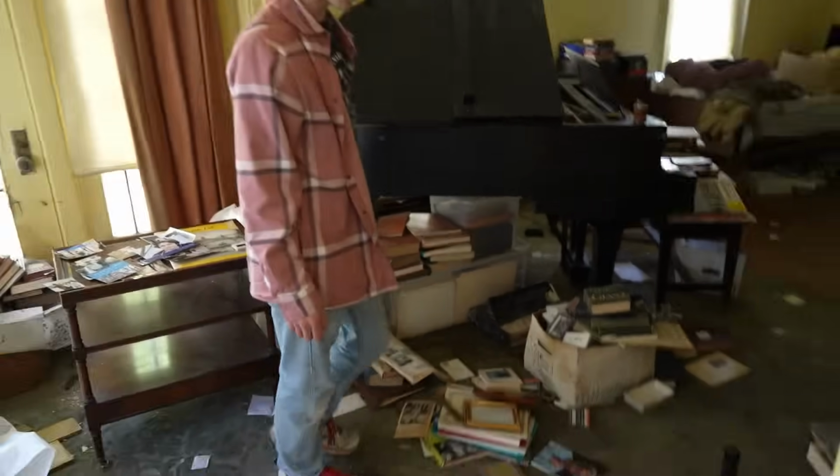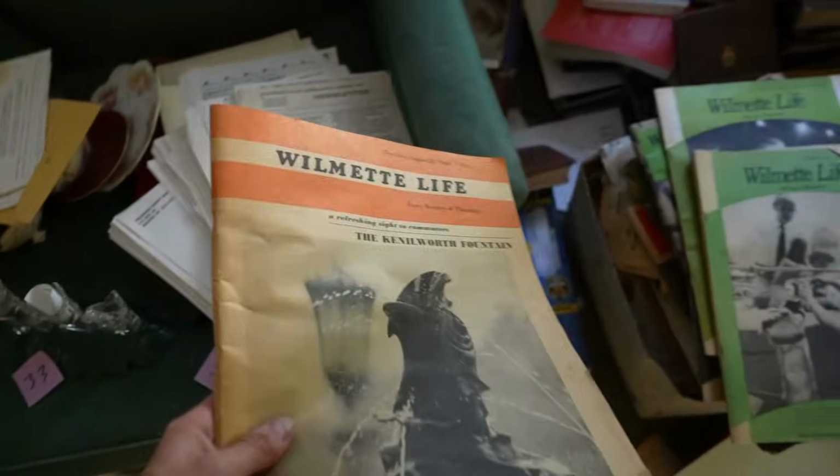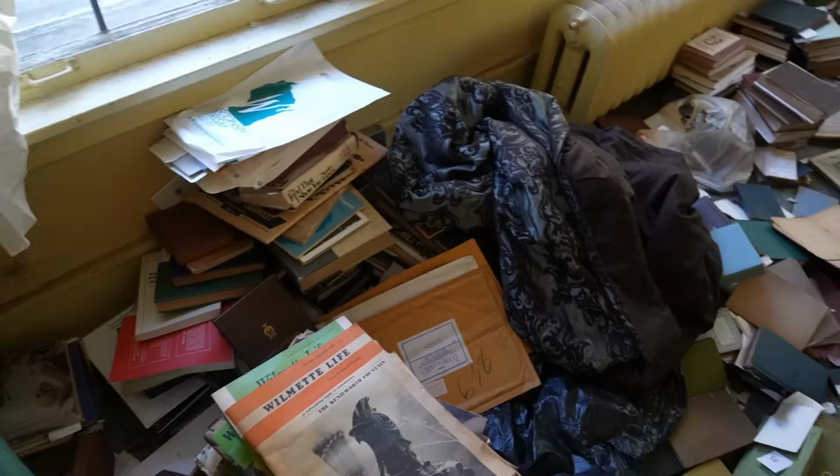They have a lot of records. I think they were musicians. At least some of this is going to good use. Guys, if anybody's interested, DM me on Instagram if you want anything I find in the videos, assuming I'm allowed to take it. Sometimes I'm not allowed to take stuff, sometimes I am.